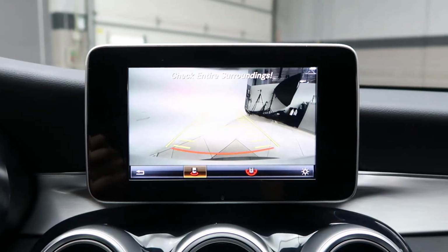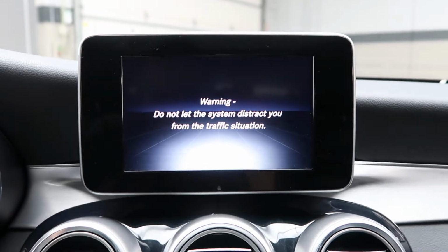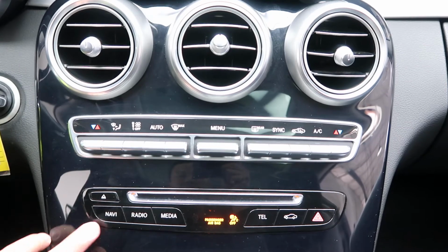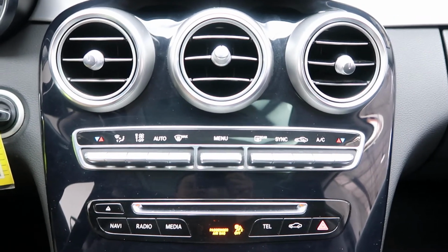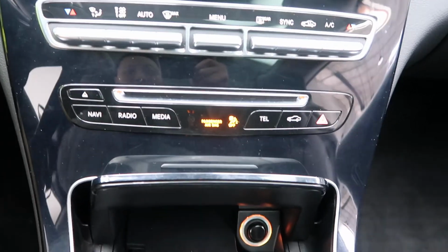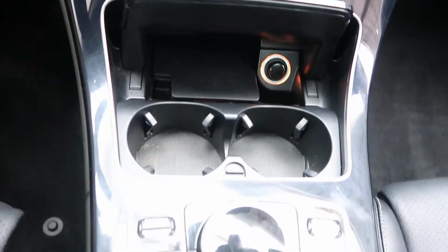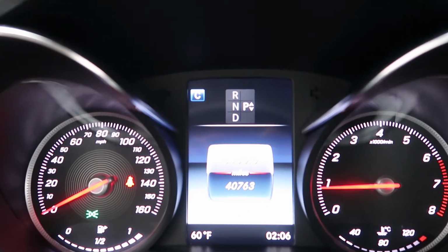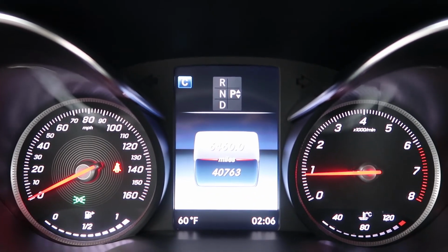A rear view backup camera, a nice gloss black center console, dual climate zone, radio, cup holders, our buttons for our infotainment center. This C-Class has 40,763 miles, Carfax and service records available online.